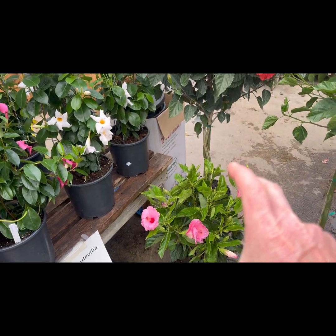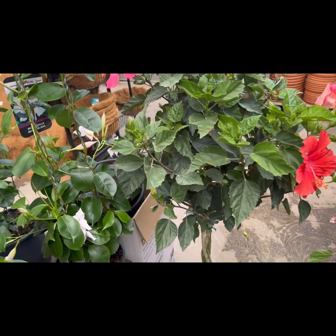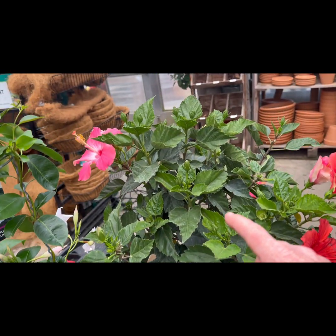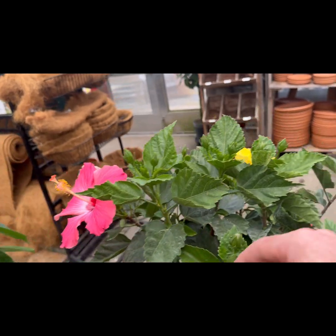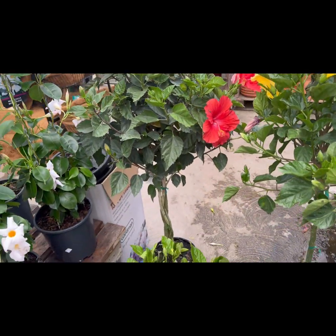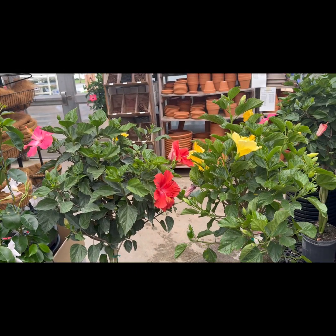But so you've got a bush type, you've got the standard, and then we've got these cool braided versions. These are actually 3 different plants all wound together with a pink, a yellow, and then the red flowers on there. So it's a really cool little accent piece. You put that in a nice vase or a pot. That's what you're gonna get all season long.